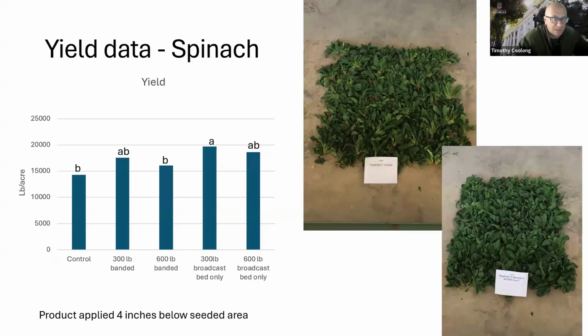We also have done work with spinach. We saw a less dramatic effect. We did different rates. Again, these are pretty low, 600 pounds banded in a bed, 4 inches below. The other rates I'm talking about are 10 or 20 tons an acre. So this was very targeted, very low rate. We did see a slight bump in yield on some of these, but I would say there's a little bit more variability compared to the radish trial.